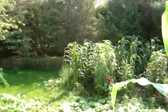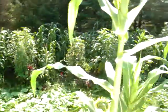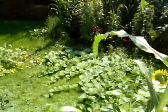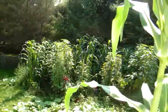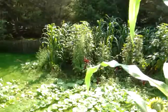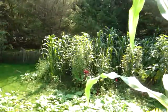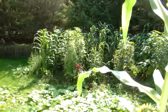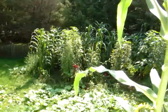Now across the way, that's my main garden over there. This garden here along the house, this is all new. I put this in this year. I just dug it out and threw some seeds in. Across the way, we have my main garden. I've had this for quite a few years now. And we have different varieties of tropical maize. I have some from Colombia, some from Ecuador, some from Mexico.